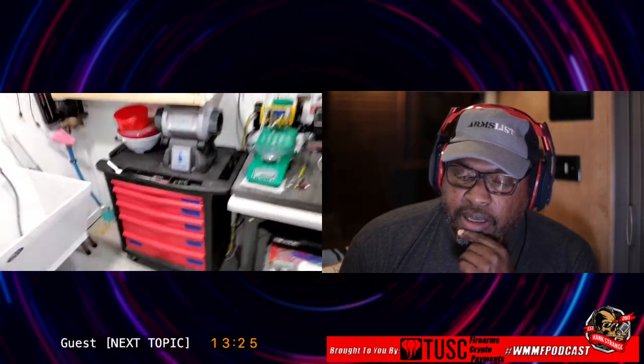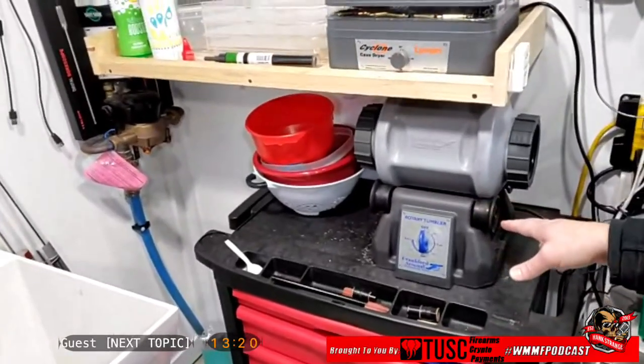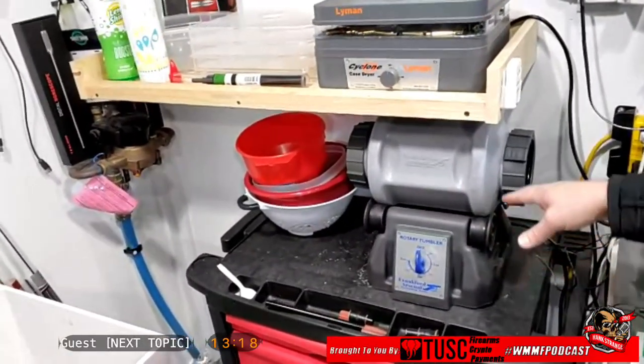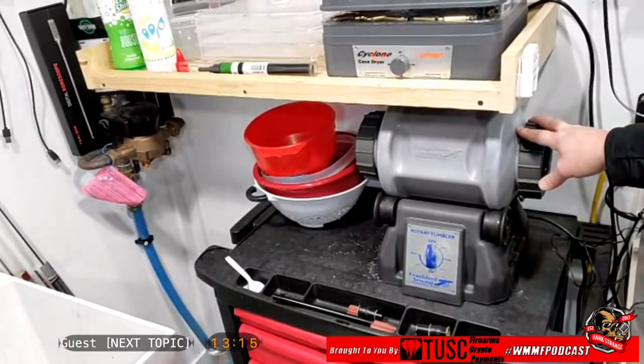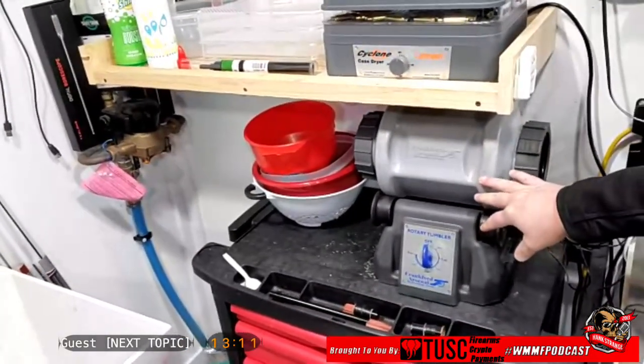Are we now looking? You need something to clean your brass. So something like a tumbler here. I would recommend something like a stainless steel wash tumbler like this for cleaning your brass. Don't quote me on this, but off the top of my memory, I want to say this is roughly $200.